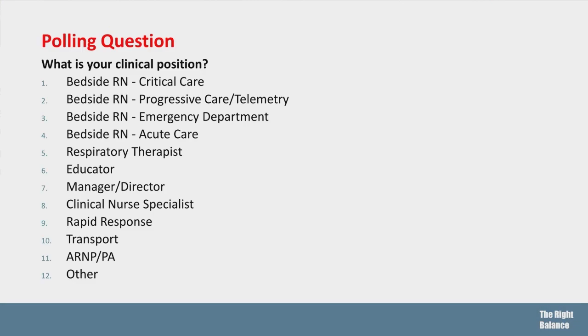So here we go. I would love to know where you all work. Are you at the bedside as a nurse, doing critical care, progressive care? If you could start your answers at any point. Are you a respiratory therapist? Are you an educator? Are you a manager or director, a clinical specialist? Are you on the rapid response team, transport? Or maybe we just don't have your position listed.